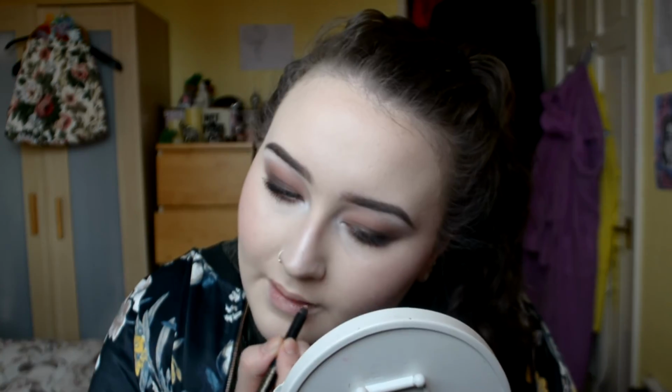I'm going to go in with this lip liner. It's just from Primark and it's in the colour Desert Sand. So I've literally just used that to outline my lips. And then I'm going to go in with the Tanya Burr lip gloss in Aurora.